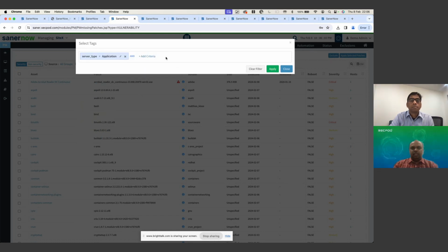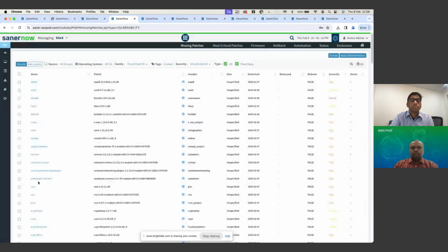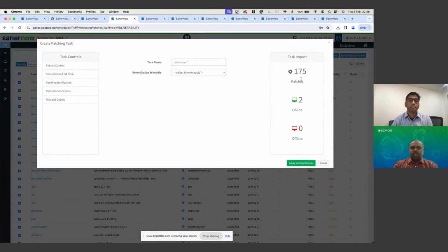Let's say application, right? You can apply. So now this is going to filter out only patches which are there for the devices with the tag application. So you can just select and say apply selected patches. So 175 patches, two devices will be created and it will get remediated.